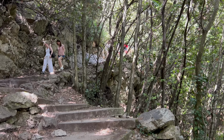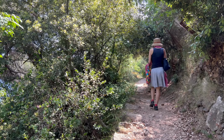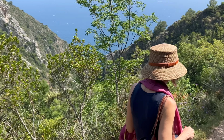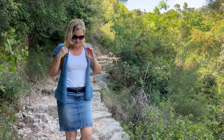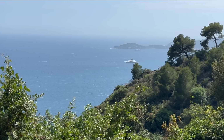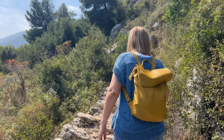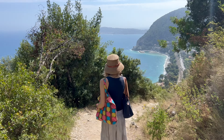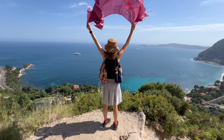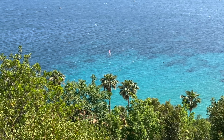We're not alone on the trail either. People are constantly heading up or down. No surprise really, it's a classic local hike. After a while, the sea finally peeks through, and from here on out, it's way more fun. You'll want to stop every few meters for those incredible views. And before long, we're almost at the bottom.